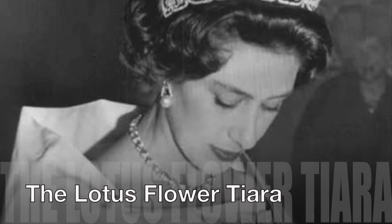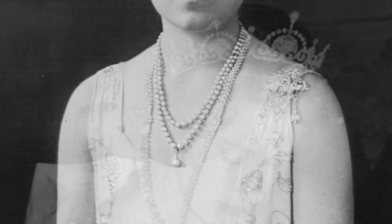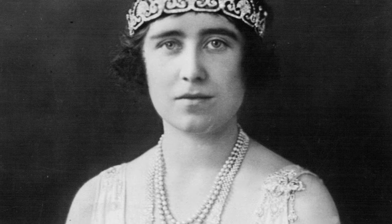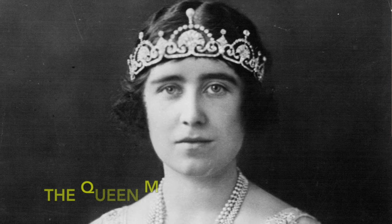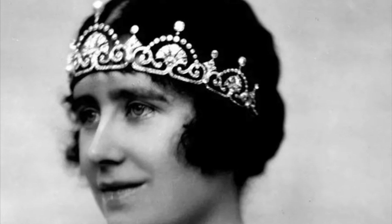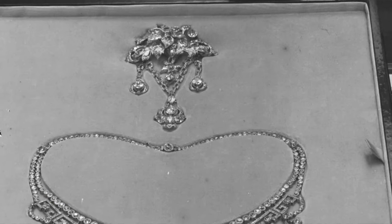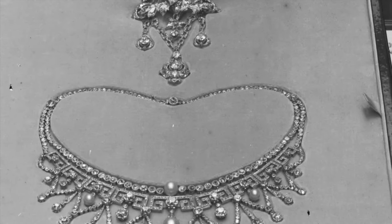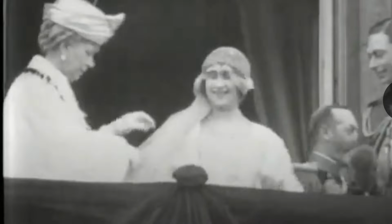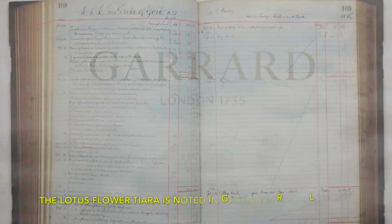The Lotus Flower tiara. The first royal wearer of this tiara, which features prominent lotus flower or papyrus leaf elements, was the Queen Mother. It was fashioned from a necklace she received as a wedding gift in 1923. This necklace, crafted from diamonds and pearls with meander and festoon designs, was given to her by her husband, the future George VI, who had purchased it from Girard.